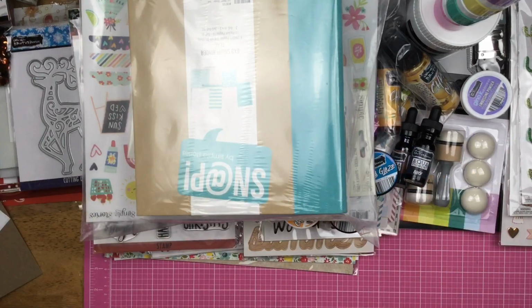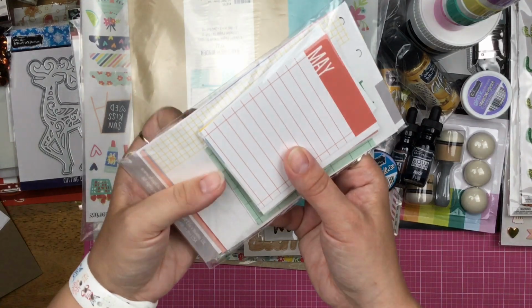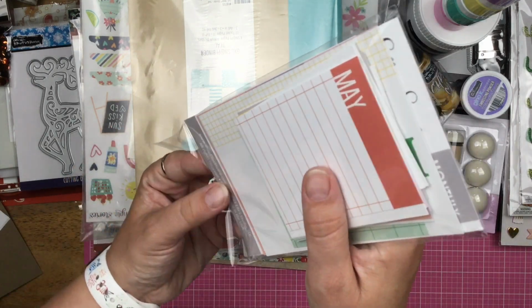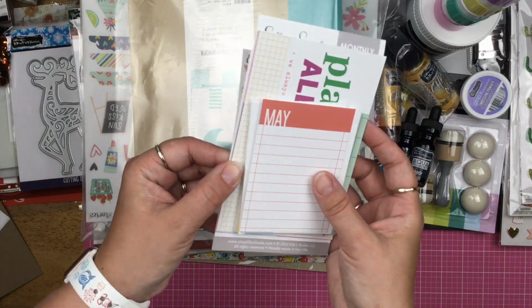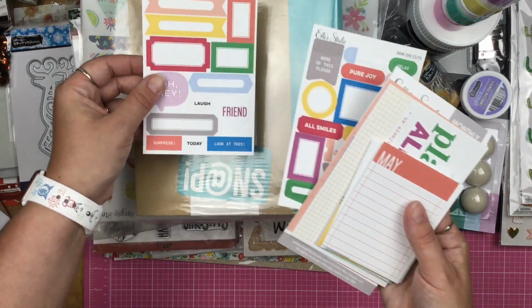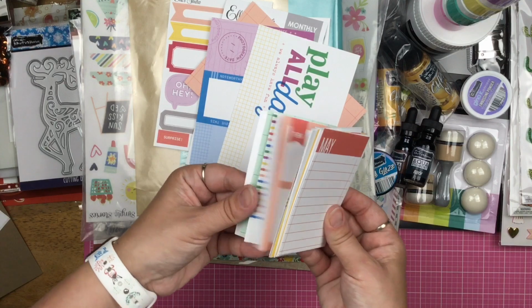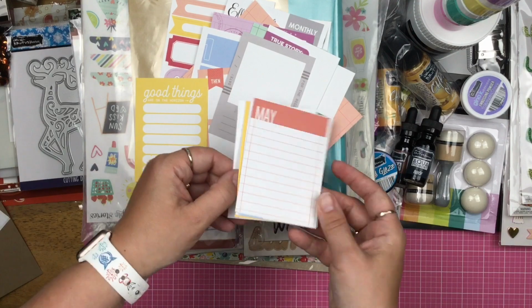So that is my birthday. Oh, no, it's not. I forgot these. Where's the thing? I also joined Ellie's Studio. And this is the May thing. So it comes with some die cuts, two sheets of them, and then cards to go with it. They're bright, super fun, and colorful.